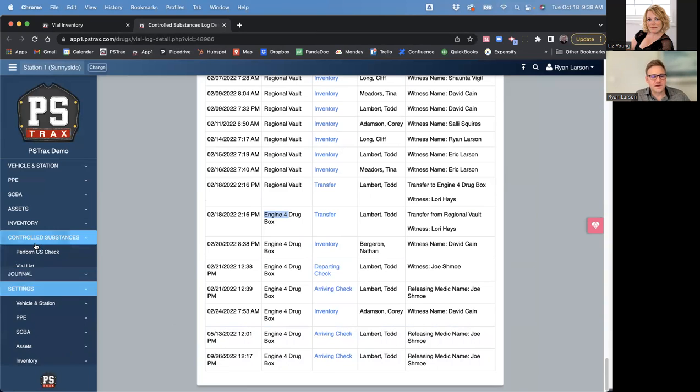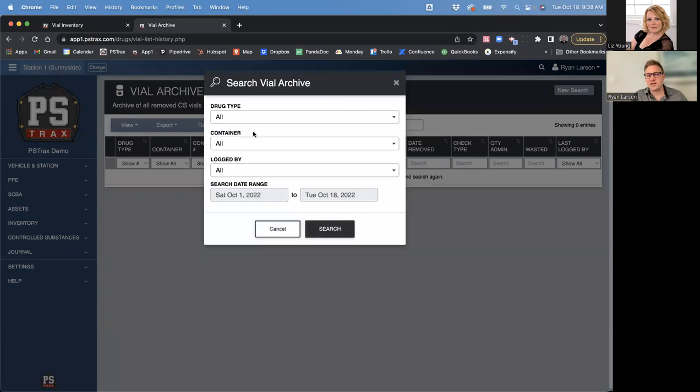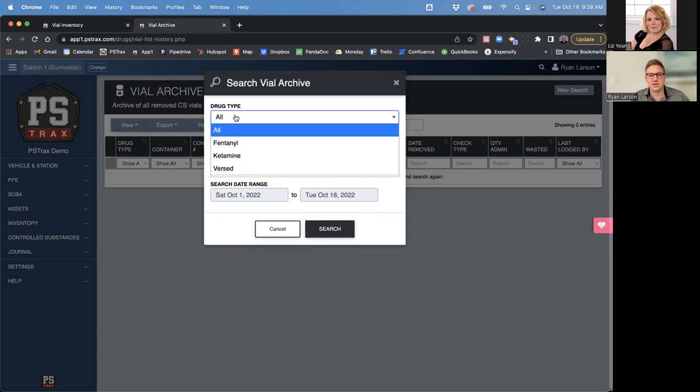Any of the used vials that you have, we put those in the vial archive. So this is basically the history of all the older vials. And the reason we separate them is just so that your current inventory isn't cluttered up with all of your historical vials, because this list can become pretty long over time.